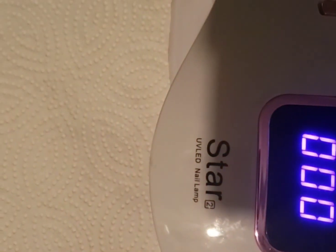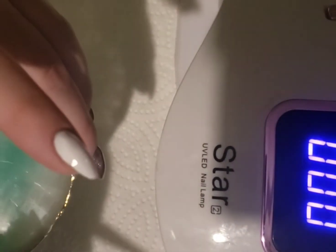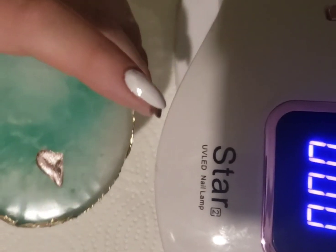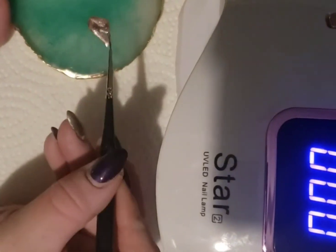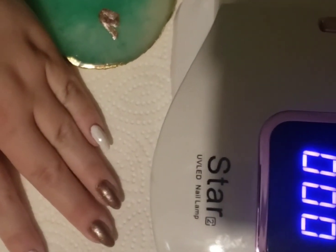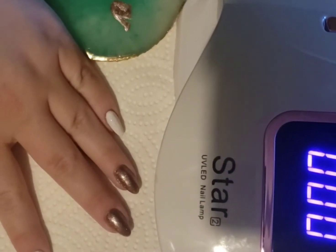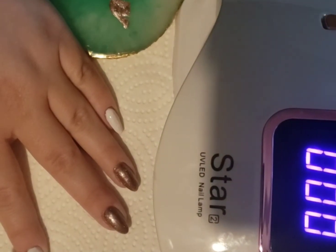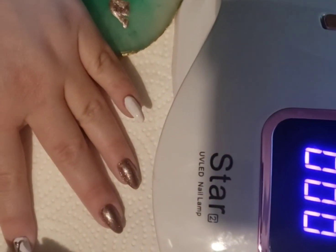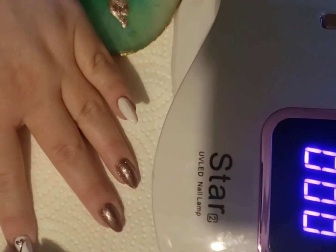Now I'm just getting out my palette here and I'm putting a couple of drops of the Young Nails Rose Quartz color on there. I'm using a detail brush and I'm just going to draw a bunch of little hearts on the nails that are white. And all I do is I put 2 dots next to each other and then I bring them together in a V shape. And I'll just do that on both of these nails until they're filled up.